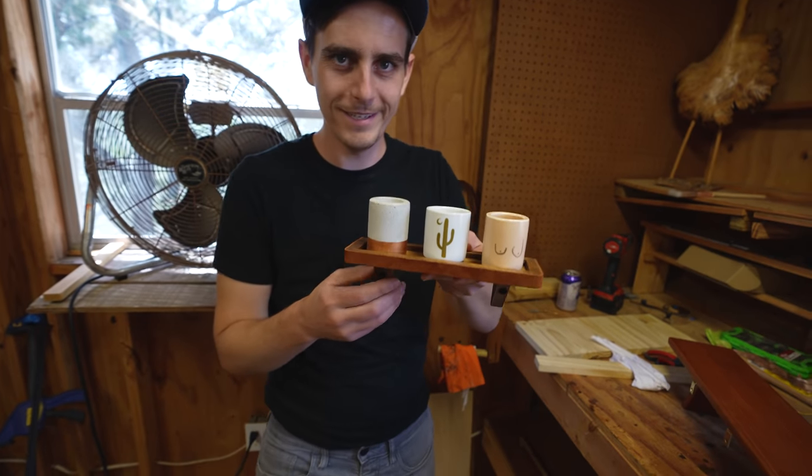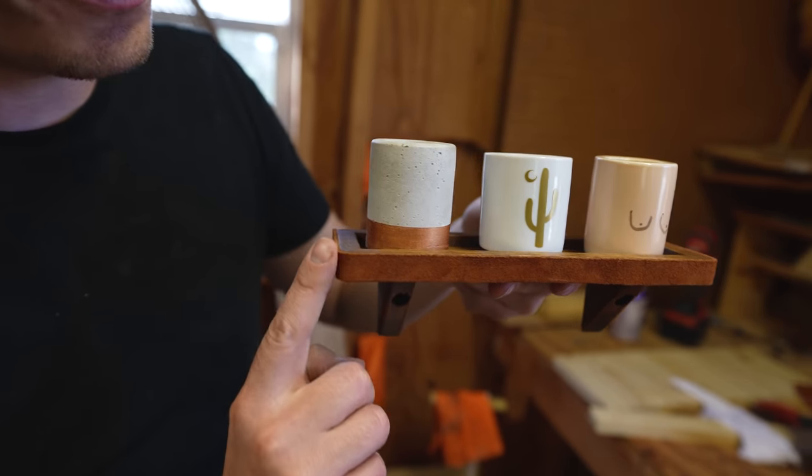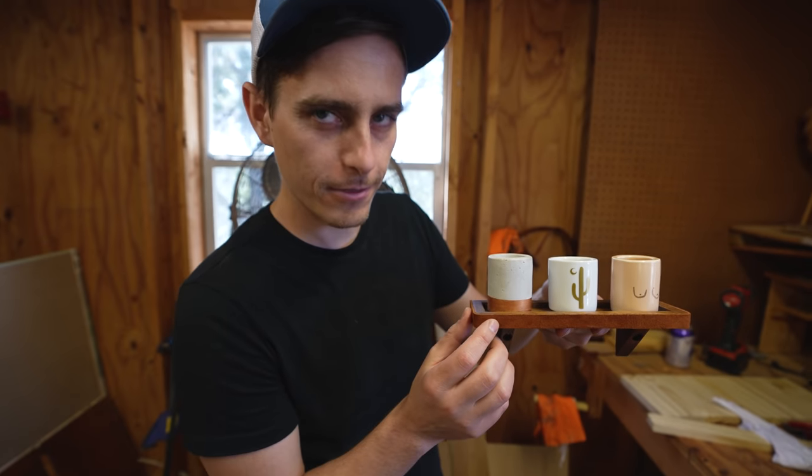Plant holder shelf is done. How cute is this, you guys? We decided to put this little bit of leather that we got from Hobby Lobby around the edge, and I think it brought the entire thing together.